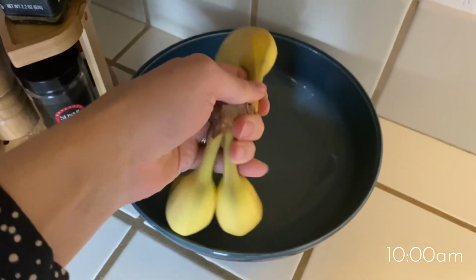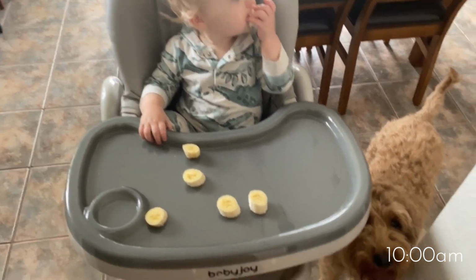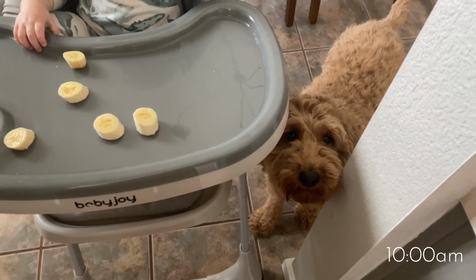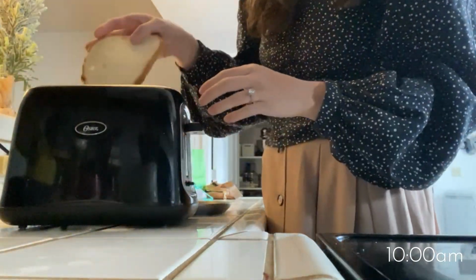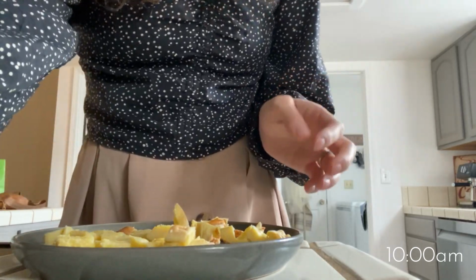So I put him in his little seat. He always eats bananas. As he sits in his high chair, I pull it over into the kitchen so that I can make my breakfast and Kebby can beg for leftovers while he's eating that. And so today I am just making avocado toast. I'm giving him breakfast part two. It depends on the day what that is.